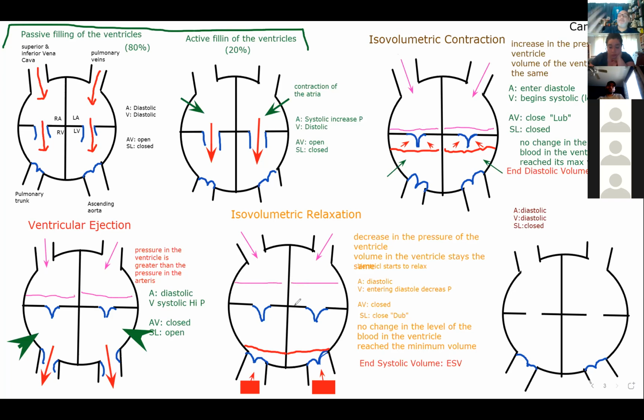Again, it's not a massive flow and it's not a high pressure, but we are slowly filling this area with blood as that blood comes in. And as that blood comes in, there is some minor pressure as a result of that. And eventually, when the pressure in the atria is greater than the pressure in the ventricle.